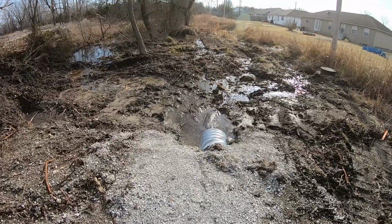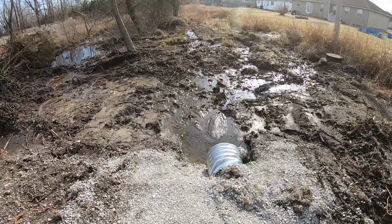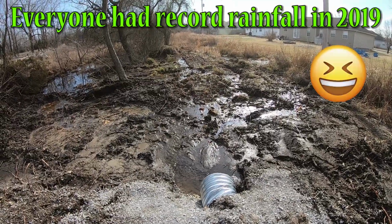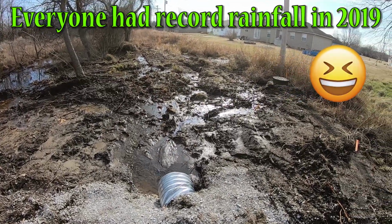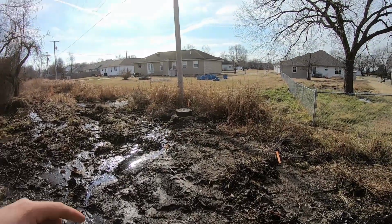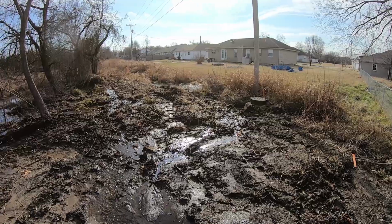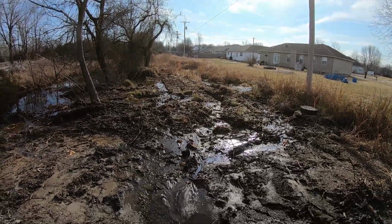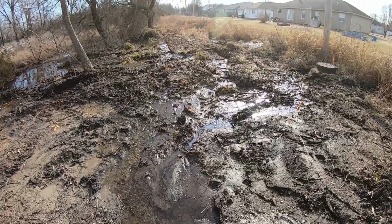I guess they put this in a couple months ago, but in 2019 we had like a record rainfall year. I think we had 5.5 feet of rain. But now the problem is you walk out in these yards, and even in the front, there's so much groundwater, it's just saturated the ground, and it just keeps working its way back up the hill. So it's going to take forever to finally drain off.